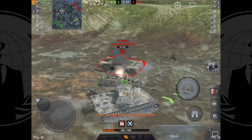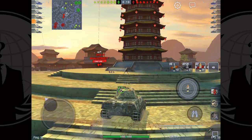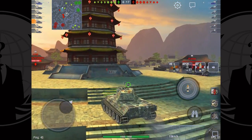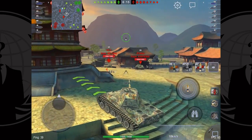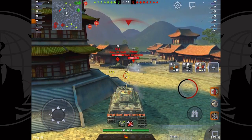Credit earning is right along with most of the other premiums we've been seeing lately. It's not spectacular, but it certainly isn't disappointing, especially considering the high penetration values. You shouldn't be having to shoot a lot of premium ammo, so I don't think you'll be disappointed with it at all.